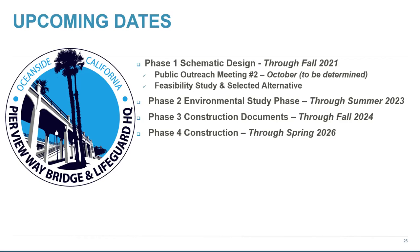We're doing the environmental phase through summer of 2023. Then after that, we'll be working on the construction documents, like the plans, through fall of 2024. Soon after fall of 2024, ideally construction would start and wrap up sometime in spring of 2026.